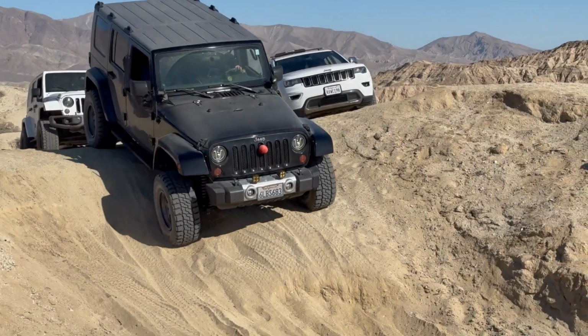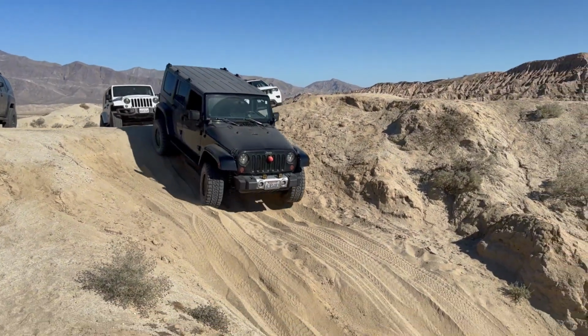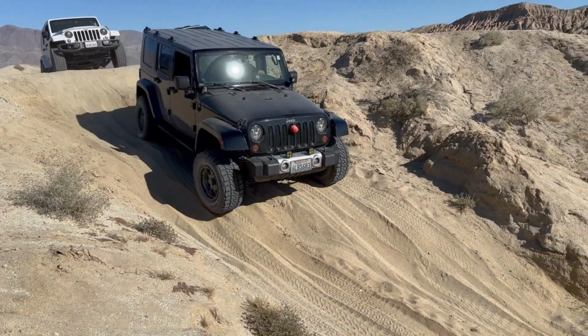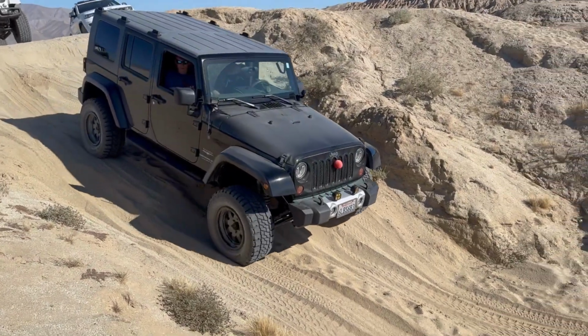This is when I gave the keys to my Jeep to my buddy John from New York, as he doesn't have these type of hills or deserts out there. He had a great time coming down, making memories out here with East County Overlanders.